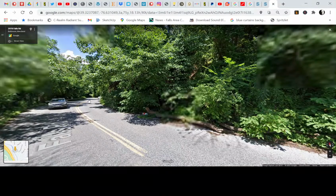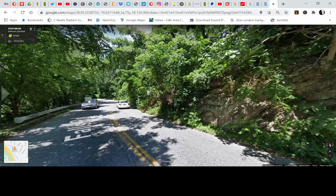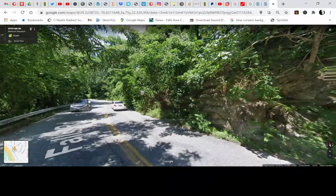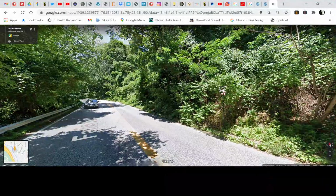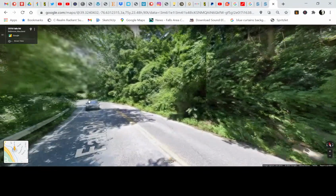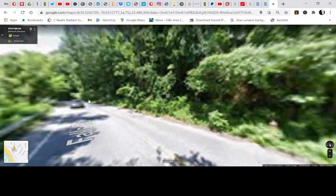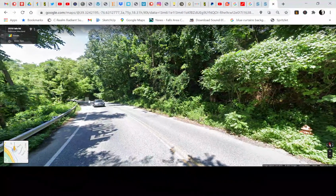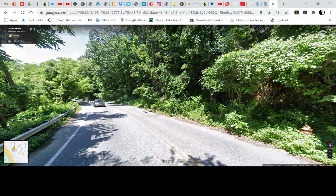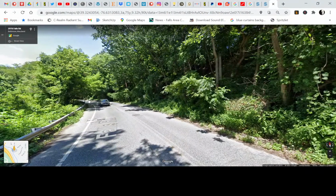So what I've discovered is that to do these street view videos, you need, I guess, a blazing fast computer. Because the guy whose stuff I've been watching, Steve Beach, I think his name is, is doing a combination of Google Maps, Google Earth, and Google Street View videos, and his are just like butter. They just smoothly scroll. So we walked along here, and as you can see, there's no sidewalk.